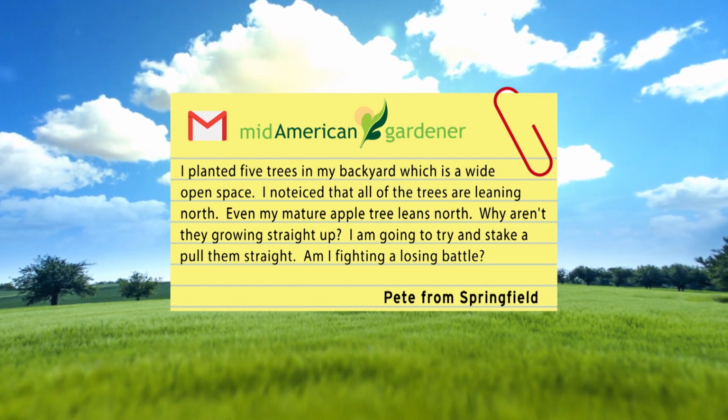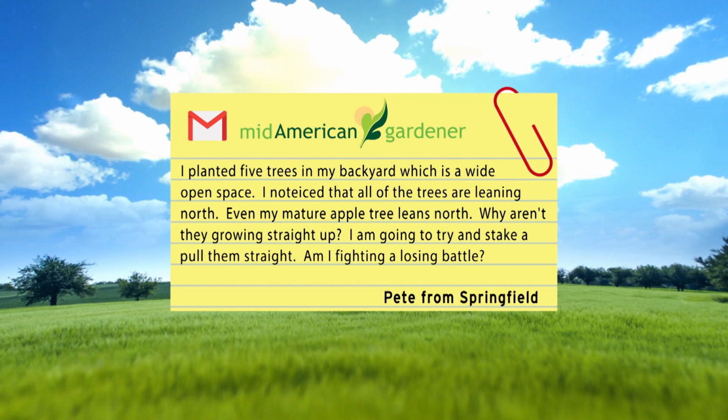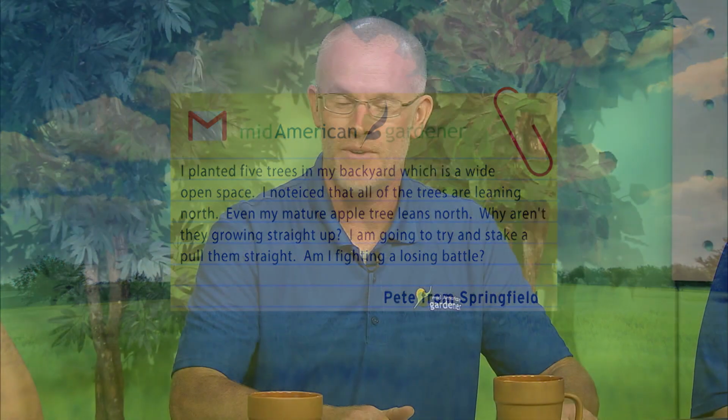So Pete from Springfield wrote in, and he lives in an open area and has 5 trees planted in a wide open space. And unfortunately, they're all doing the lean. We have wonderful prevailing winds out of the southwest, and if you go out and look in the country, you will often find trees that are slanted towards the north and east, and that's just sort of how they grow. Especially larger trees, as they get up, the branches on the west and south sides are all going to be not fully developed, shall we say.